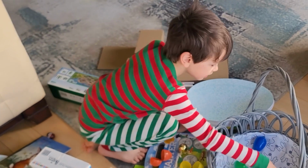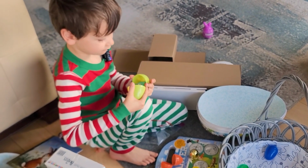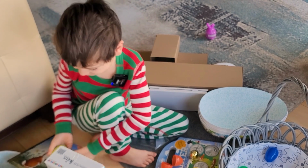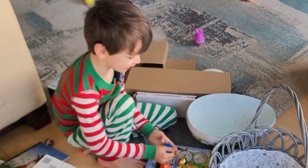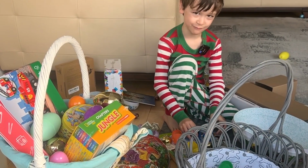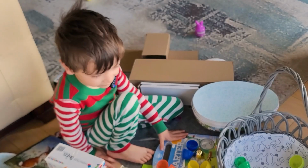Chocolate. Ooh, I see something green in this egg. It's not chocolate. Different chocolate. Different chocolate. And the last one, chocolate. Okay, well, let's go to the next Easter basket.